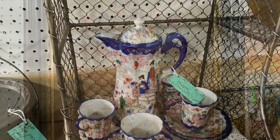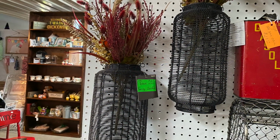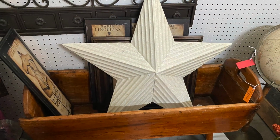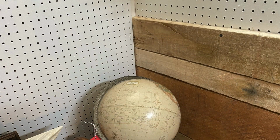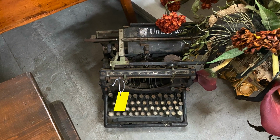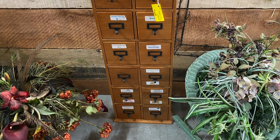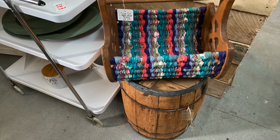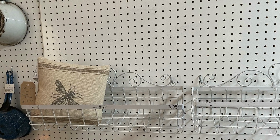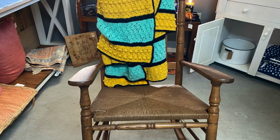And the Lord's Prayer embroidered. And there was another one of those little airplanes, so they had several in there in different booths. And I always have to look at globes. I really like those. And a very, very old Underwood typewriter. And there is a card catalog, looks like. And a nice rocker there.